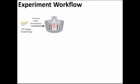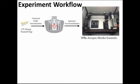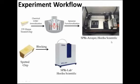I will now describe to you a general workflow for our experiments. We start off with a very clean chip, and we perform UV ozone treatment on it, and then use microwave-assisted chemical linker immobilization, and then deposit the aptamers on the surface of our chip using the SPRi arrayer from Horiba Scientific. And then we block our surface with a blocking agent inside the SPRi Lab Plus, which I currently have in my lab.